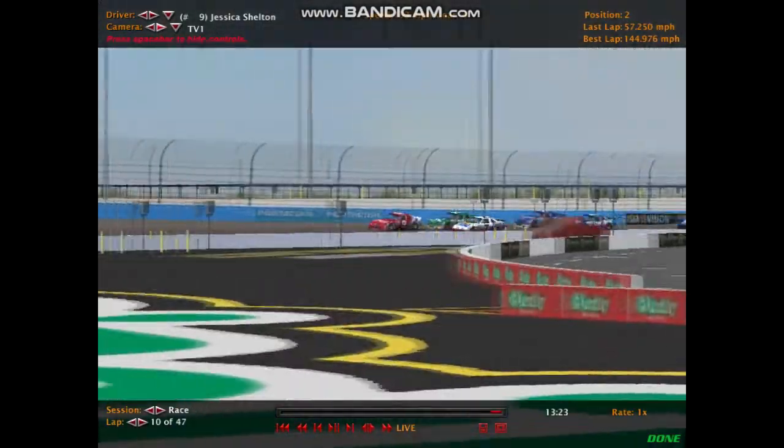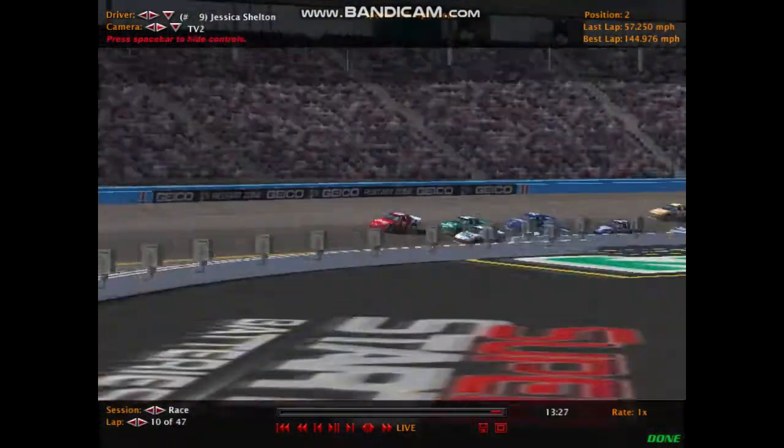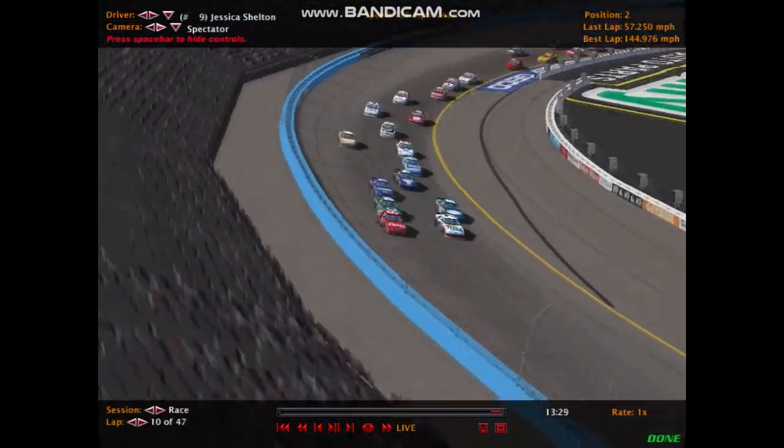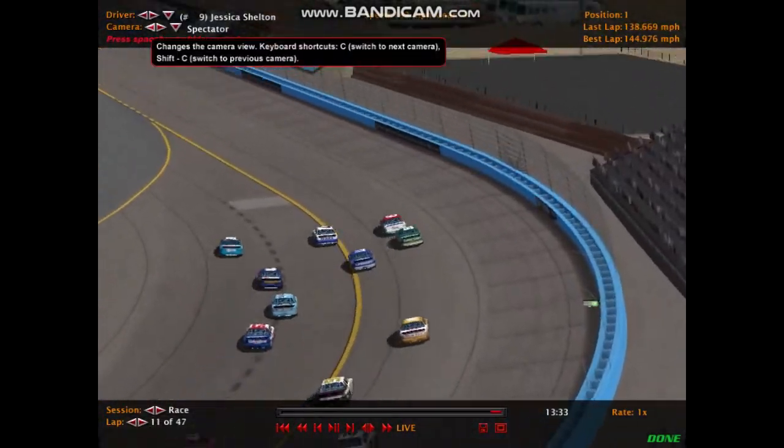And Jess trying to fight on the outside here. She's got the help from Osborne. And it looks like coming close to the start finish line, it looks like LeDuc may lead this lap. Nope. Shelton gets her 5 points for leading a lap.